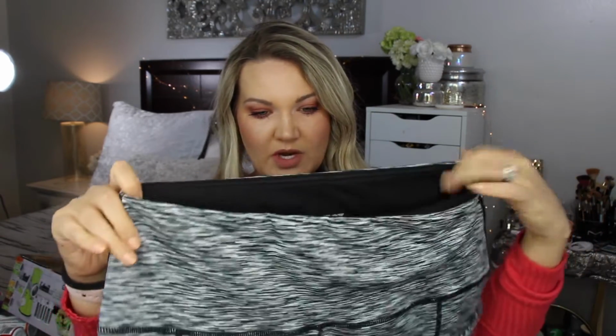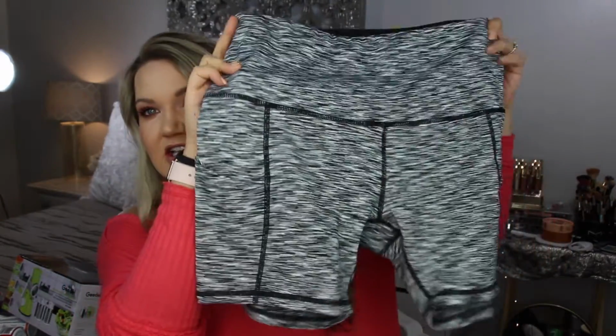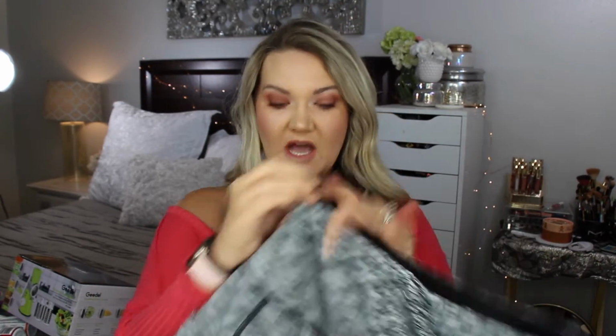Okay, next up are some workout gear pieces. I can't remember who I saw talking about these shorts, but she said she heard of them from Jaclyn Hill. So I just really like these shorts. The brand is Odiodos. I got them in a large, and I will link the exact pair that I got because I think there is a longer hem.